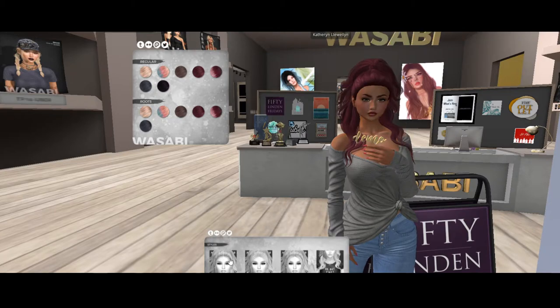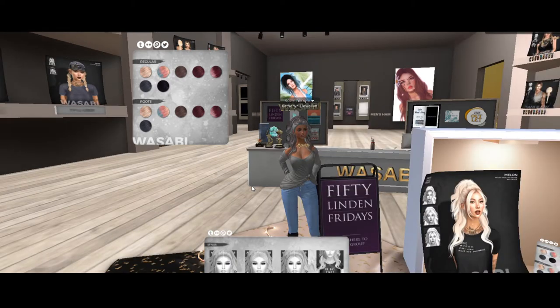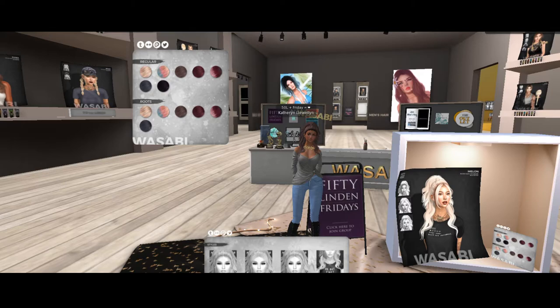Oh, I love it. Oh, that hair is so me. Well, you can't go wrong with 50 Linden Friday, guys. Sure can't. Oh, Wasabi. Good job, Wasabi. Wasabi does it every time. They hit it out of the park every time. So cool. Oh, I can't wait to wear this hair.